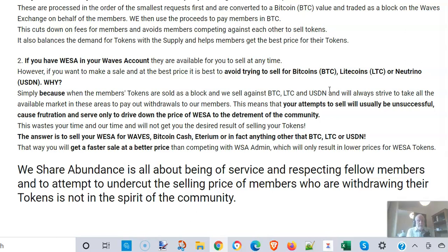Ethereum is the number two cryptocurrency. That's a good option. Bitcoin Cash is a good option. Waves is a good option. Acemi is a good option because we have a lot of people joining us from hashing ad space where their token is very low at the moment. And so they want to get into something where they can have a token that's got a decent value and is increasing regularly in price. So there are lots and lots of options for you. And it's best if you avoid Bitcoin, Litecoin or USDN, which is Neutrino. If you insist on doing that, I mean, you can do, but you're unlikely to make a sale.